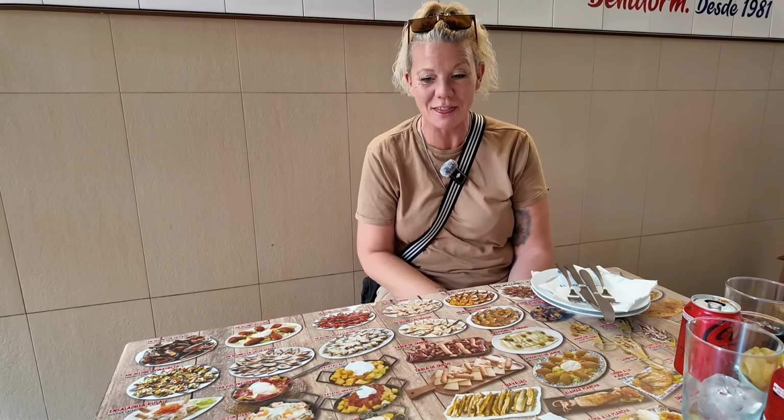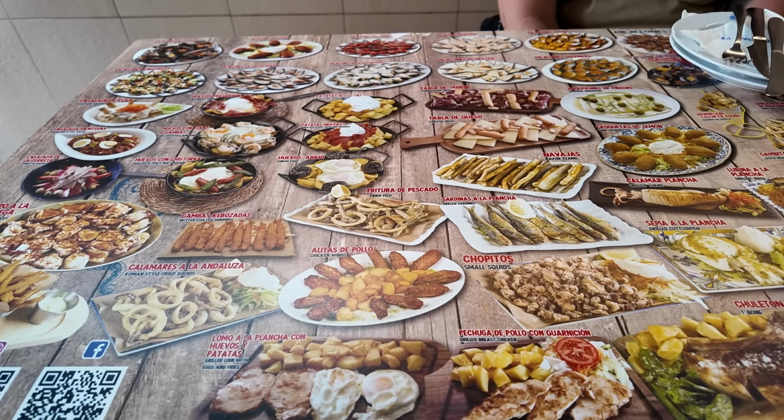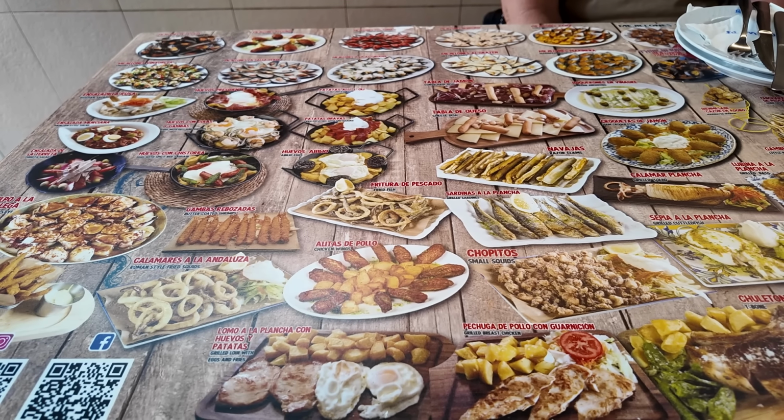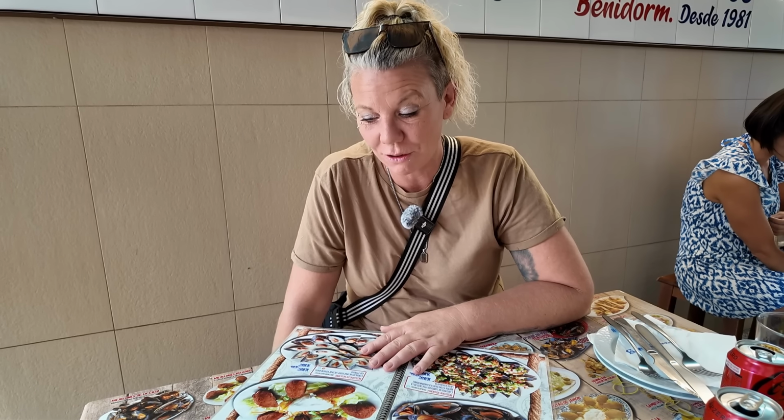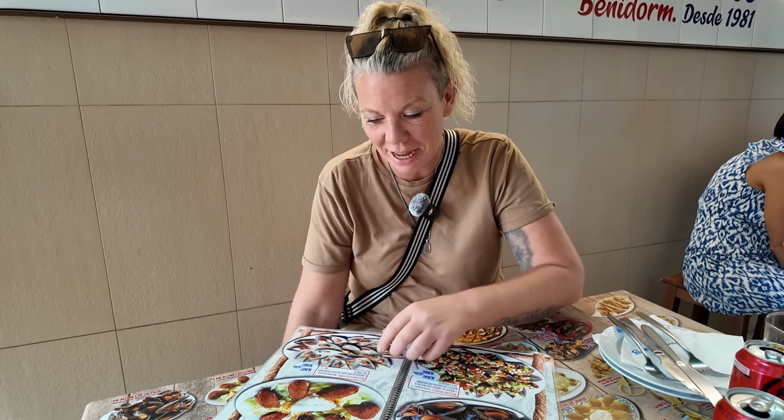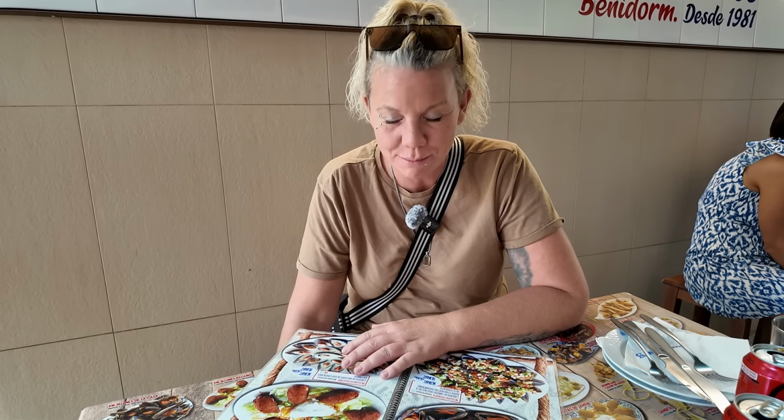What also makes this place great if you're not too familiar with Spanish food is that before you even get the menu, you can see everything that they have on offer on the table, and it's also in English as well as Spanish. Okay, I think we have decided, although we're really spoiled for choice here, we're going to go for three different types of mussels.